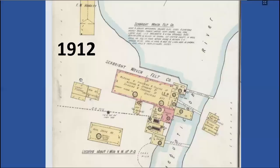I hit the wrong button. Anyway, I won't try to zoom in. It says on here, I'm going to lean very close, weaving and finishing and pulling on the first floor, weaving and spinning on the second floor, spinning and carding on the third floor, and scouring in the basement. So that's the kind of information on these Sanborn maps. And all of these maps, 1892, 1894, 1904, 1912, and 1923, are available at the Library of Congress site, and you can zoom into this detail.